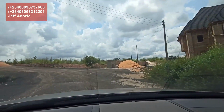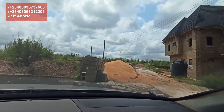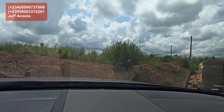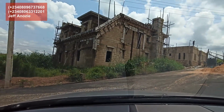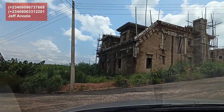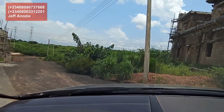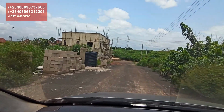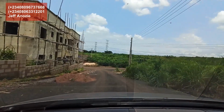The beauty about this estate is that you can actually build what you like, so long as you're not building a two-story and above. It has to be a one-story building. You can see work is going on. That particular place is a block of flats, but it's going to be built beautifully. It's going to be very fine. You won't even notice it's a block of flats. It's a 4 block of flats right there they are building.